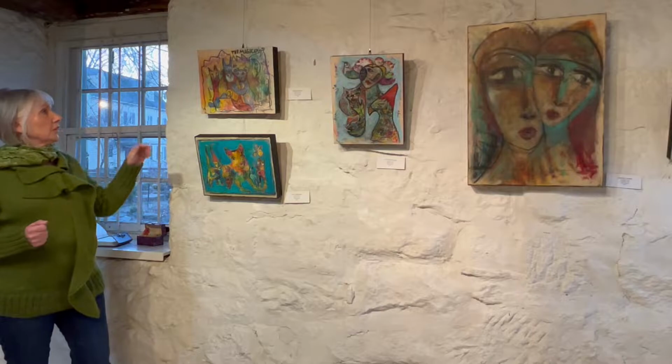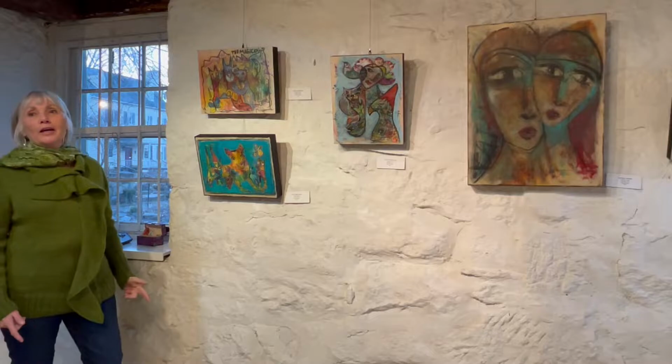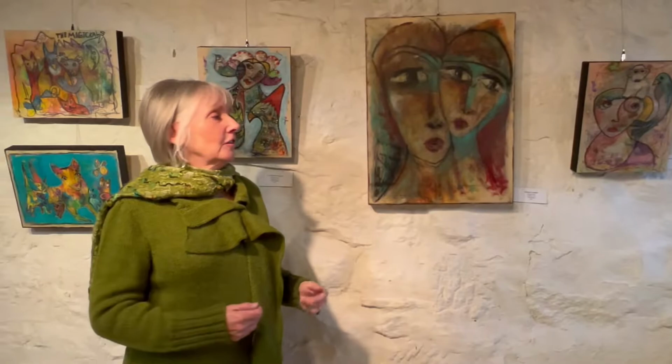This I just called the magicals, because these little characters show up and they just seem like magic to me. I think with my work, one of the biggest things for me is color and whimsy, and something that would make people smile and enjoy my work.